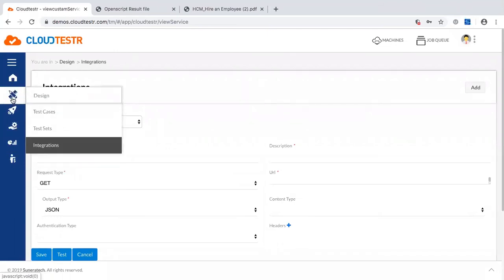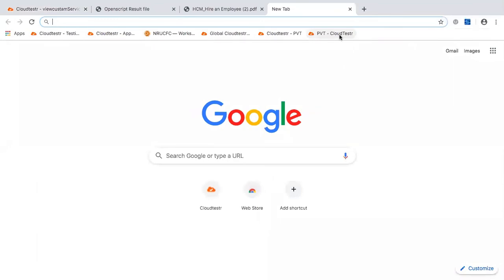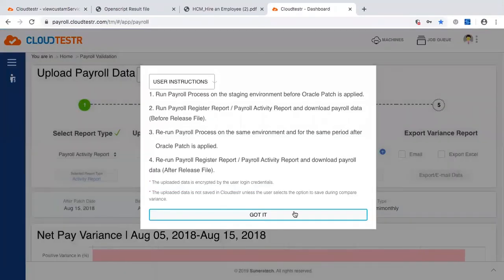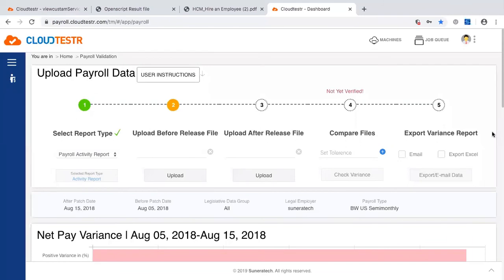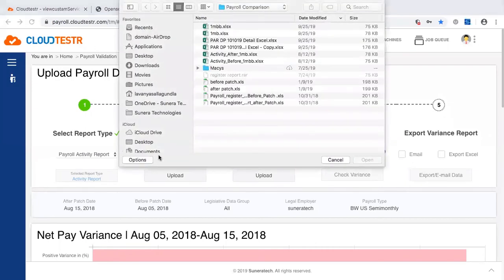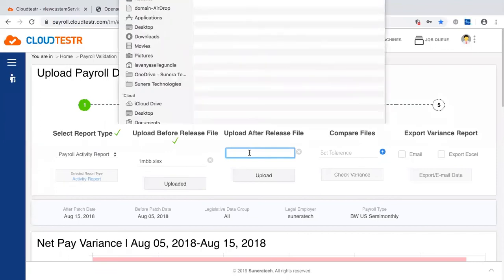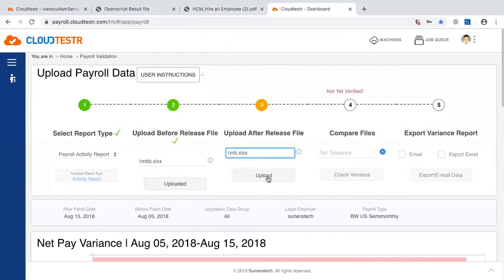I also wanted to do a quick showcase of the payroll data validation tool that we have, where we are able to, for payroll customers specifically, do a quick compare between your before and after reports from a data standpoint, whether it's payroll activity report or payroll register report. You'll be able to do that with a click of a button. Just upload the file from before report, and then you can do the same after.